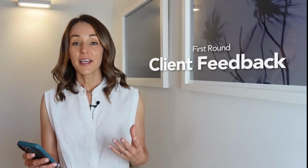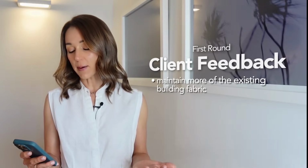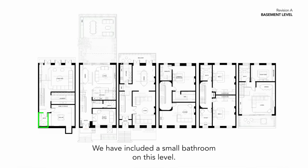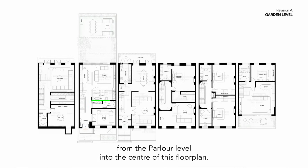Client feedback. James asked that we maintain more of the existing building fabric and minimise the expense of big structural interventions. We have included a small bathroom on this level. We moved the powder/bathroom and dump zone from the parlour level into the centre of this floor plan.